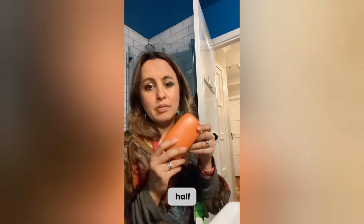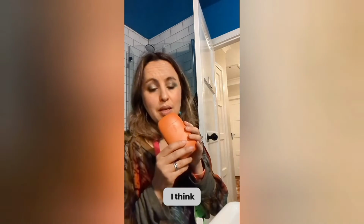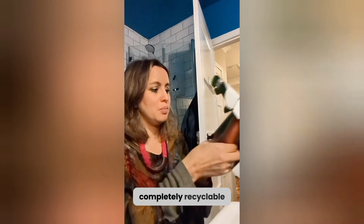But I've been using it for about a week and a half and I'm already really impressed with it, and so I think it is a way forward for me. Again, it comes in completely compostable, completely recyclable packaging. The price point works out about £5 per deodorant, so I don't think that's too bad. I think that's very reasonable.